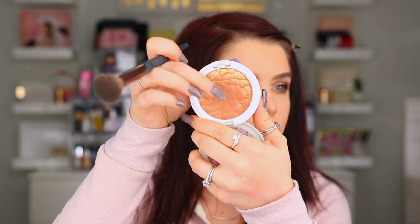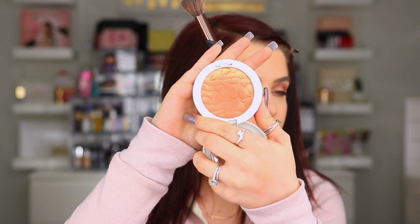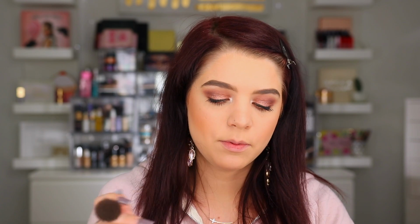So I'm just applying this to the parts of my face that I already bronzed. I actually think the color of this looks decent on my skin tone. So I don't know, I would actually just use this more as a bronzer. As I'm putting it in, do you see how this area right here isn't shimmery anymore? You can kind of see how matte it is in the pan. So it looks like that's just a top coat that they put over it.